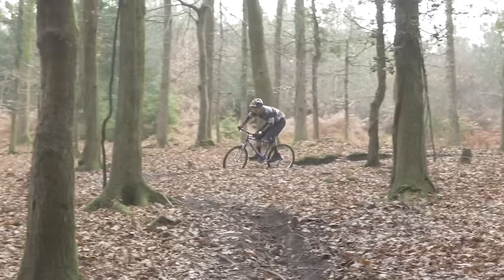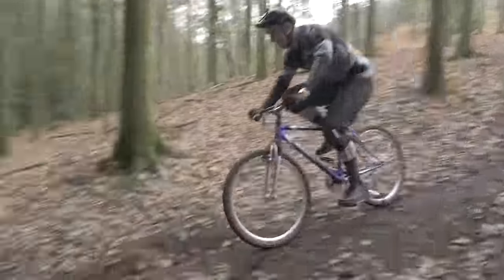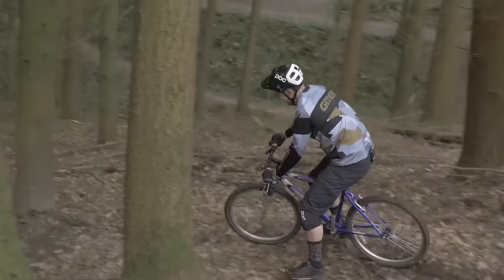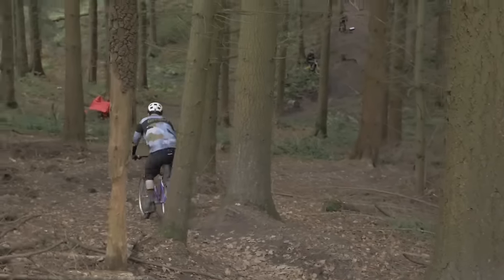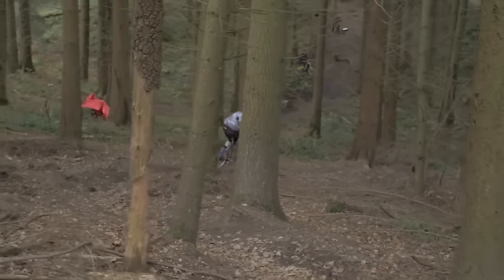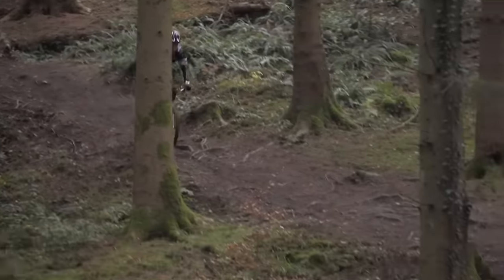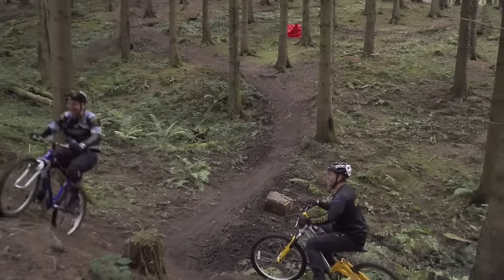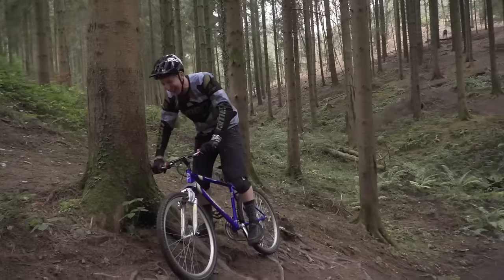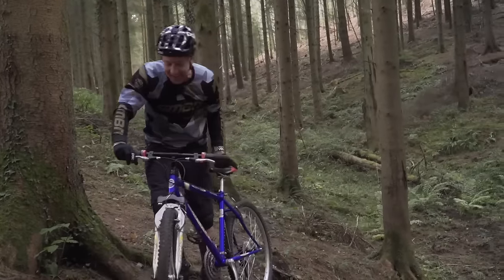Here comes Doddy. There is a tricky section up there. Like, you could go horribly wrong. Good, Doddy! Watch that tree! What's that? Yeah! Come on! Blimey! I can't even see it. I was just out of control the whole way. How much fun is that?